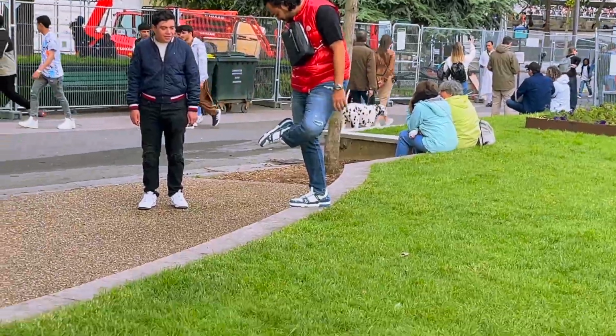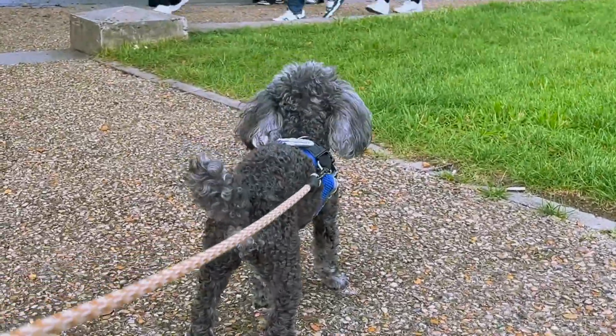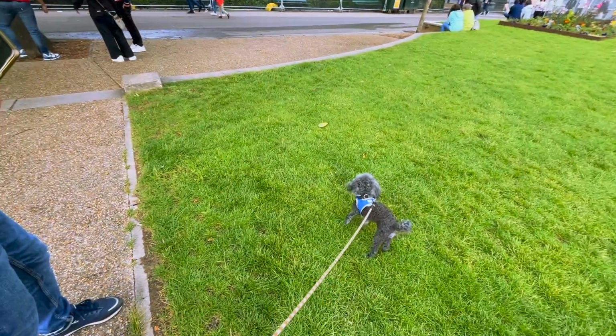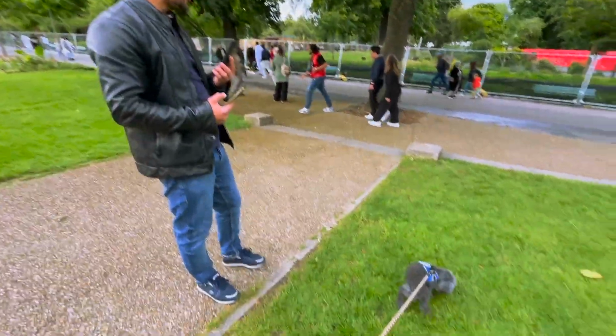He's dancing and wiping off his shoes. Oliver, you saw him? You saw him? Come on, somebody have them. Oliver's such a star. Huh? He's showing two people on his phone.